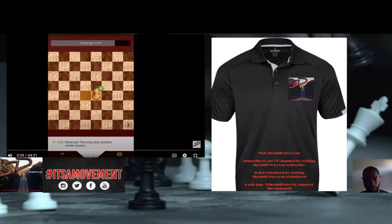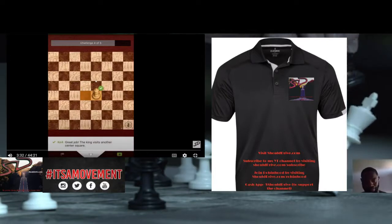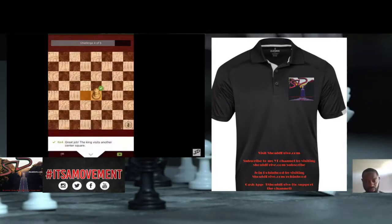These four squares are considered the center squares of the board. These four squares right here. There we go. Great job. The king visits another center square. See, the center squares are basically those four squares.